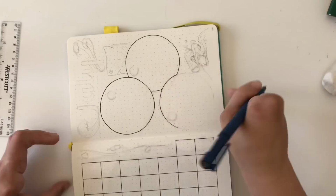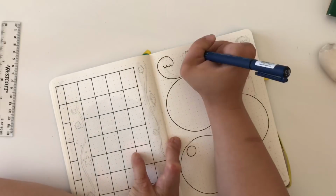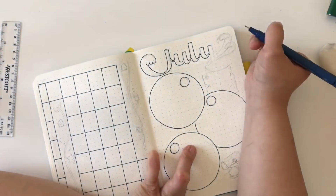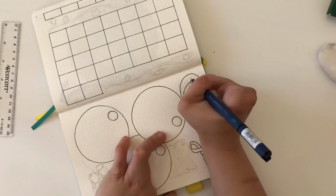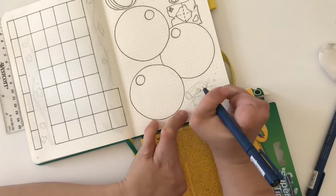I apologise though for this shot. To draw a circle freehand, I have to turn the page. When I then speed that video up, it gives you a bit of a headache to watch it. It's going to come up again when I outline it in blue, so watch out for that. Maybe close your eyes.